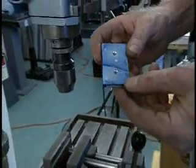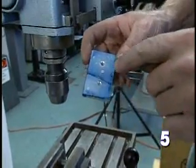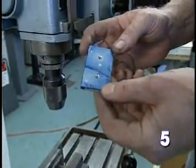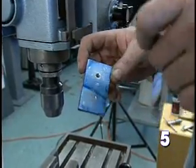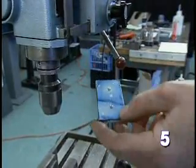I've now completed the second hole. For many parts, we're now done. These holes here, we can now run bolts through them and attach this part to other parts. But often, you'll want to thread these holes so that you can thread fasteners into them. And that's done with a tap.